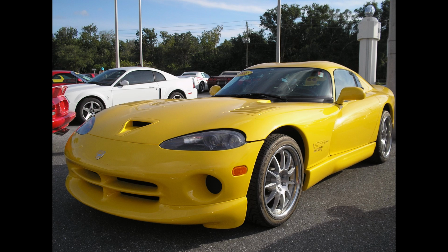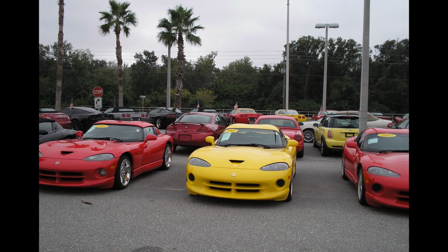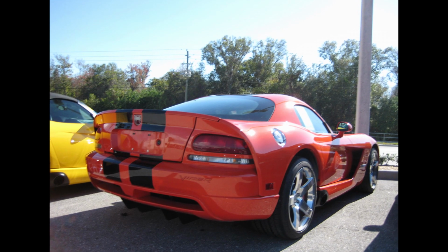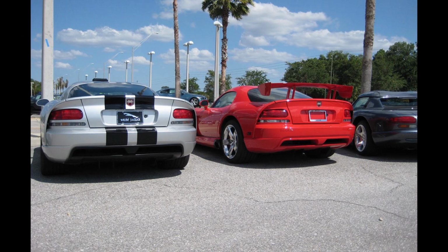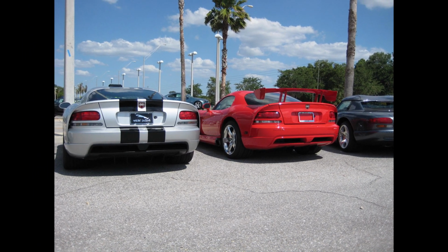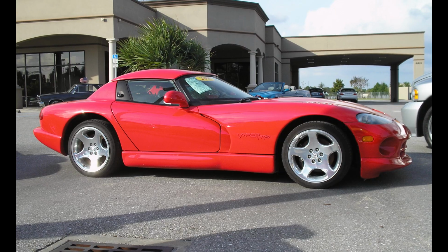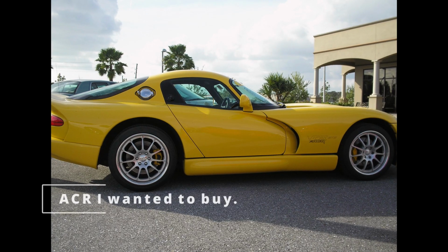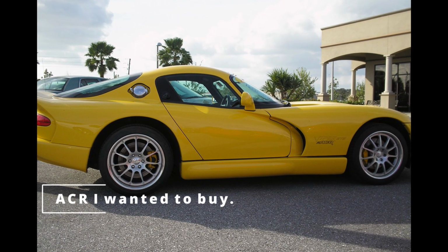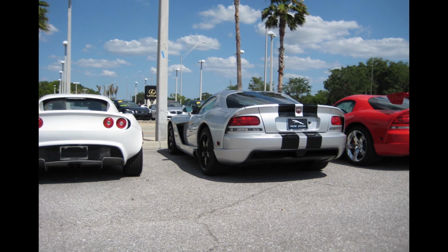Yellow ACR. There was a Jaguar dealer in Sarasota, Florida, Wild Jaguar, and they always had a lot of sports cars, and especially Vipers. So this was 2005 now, and they had a lot of nice cars on that lot. There, but specifically a yellow ACR, which I wanted this car. Now I decided I needed to buy this car, and I went back there.